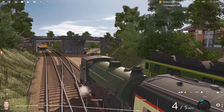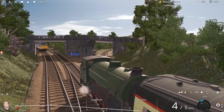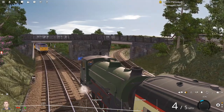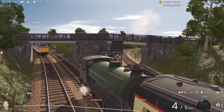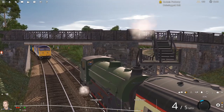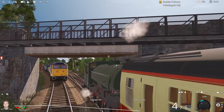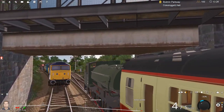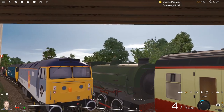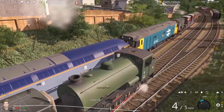Such slow speeds down here, isn't there? Always actually put these as Mark 1 coach engine specs. Oh, that's good, so it's not making a noise as it sits there.